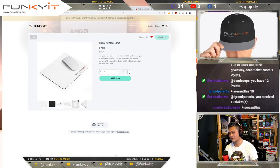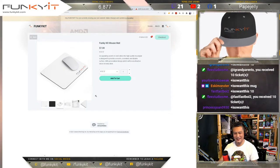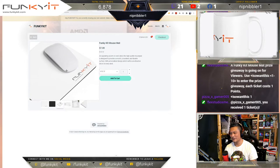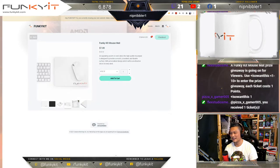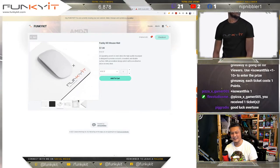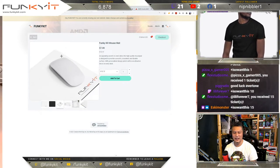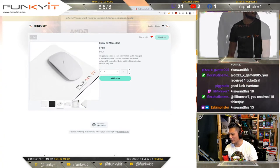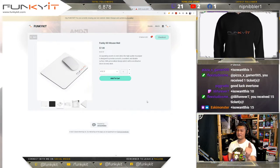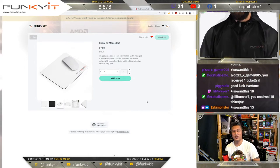Very nice. Here we go. Let me see if I can get this zoomed in. There we go. Ooh, very nice. Yes, that's what it looks like. It's the Funkykit mouse mat in white. It's only available in white. I don't think we have any other colors. Sorry, guys. But yeah, the Funkykit mouse mat.